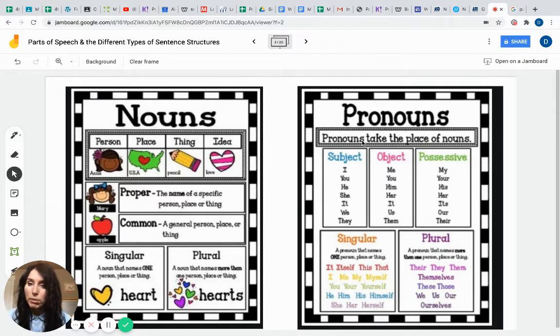What are nouns and pronouns? As we know, nouns are person, places, and things. We know that there are proper nouns and common nouns. Proper nouns name the person, place, or thing. And a common noun is just a general word that relates to something. A proper noun would be like the name Mary. A common noun would be just like an apple. It's just a regular thing that we see that isn't specific.